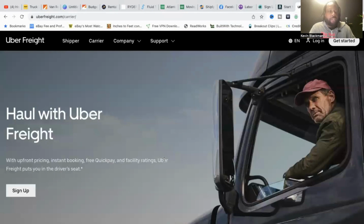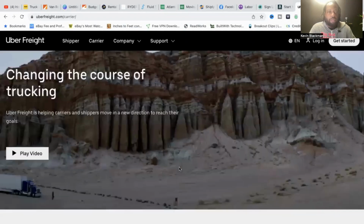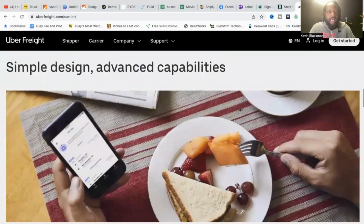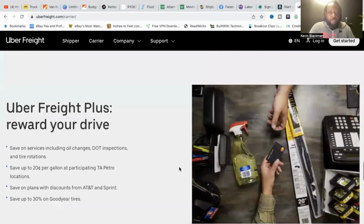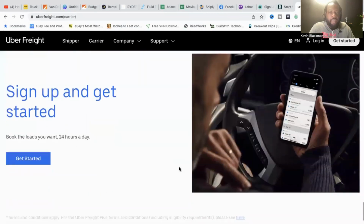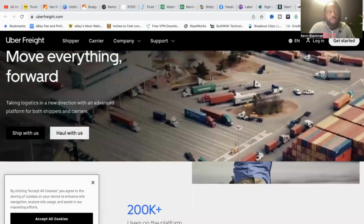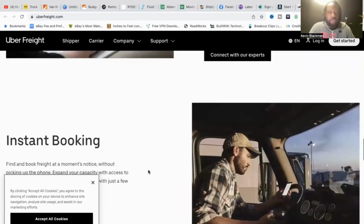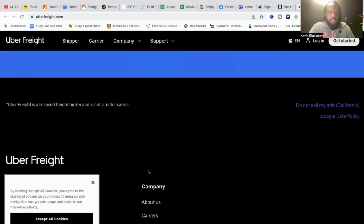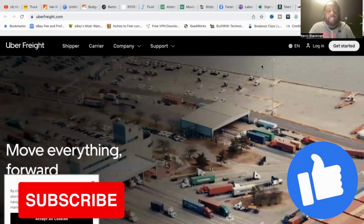And Uber Freight has the same deal where you can book your own loads and get paid instantly through Uber Freight. And like I said, they're mainly for semis, but you can do box trucks and cargo vans that have loads for that as well. So that is Uber Freight and Amazon Freight. Haul with us, ship with us, so you can ship things with them, haul things with them. Yeah, that's the deal. All right. So those are the 5 websites I showed you for actually getting loads and starting your company.